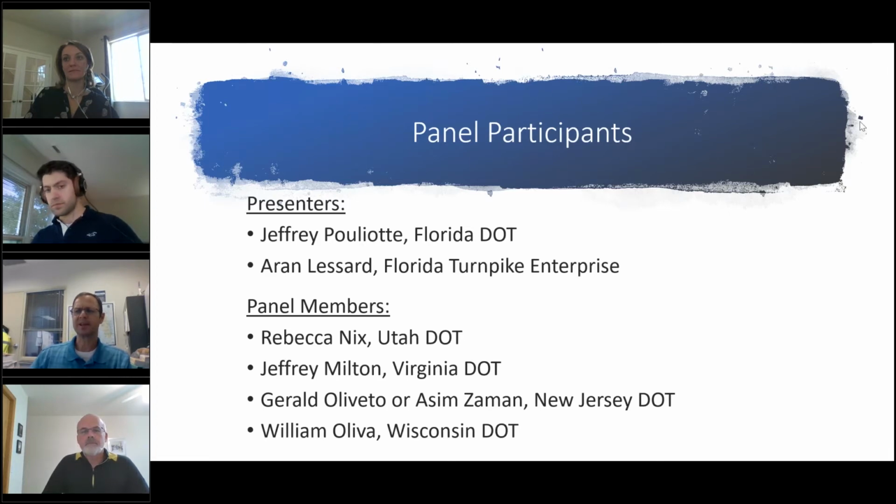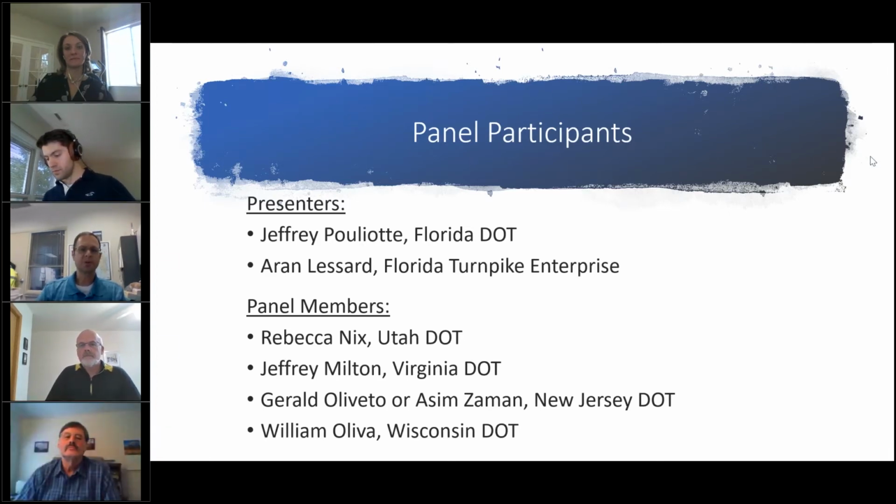A note about Florida's Turnpike. As I mentioned, it is an operational district within the Department of Transportation. Officially, we're District 8. And so we're subject to all the same rules, regulations, and procedures as any other operational district within a typical state DOT. In general, when considering being involved in this discussion, I thought we're probably a pretty good entity to share our experiences.